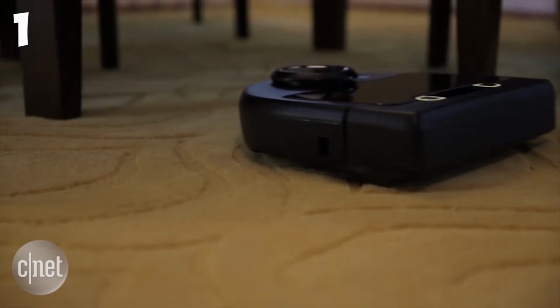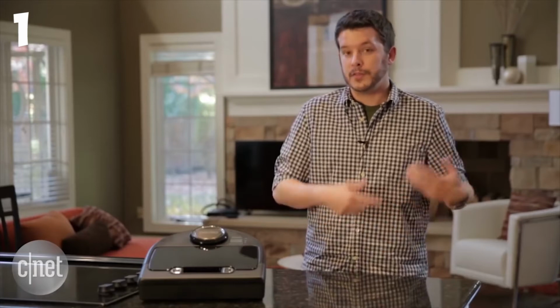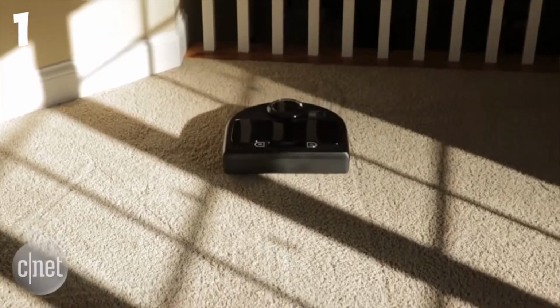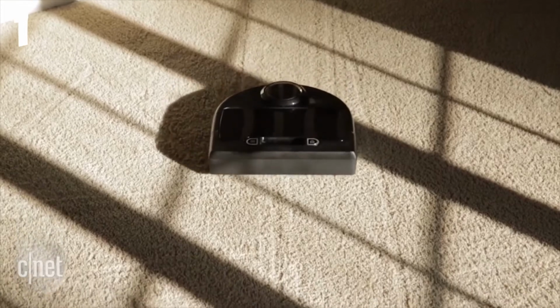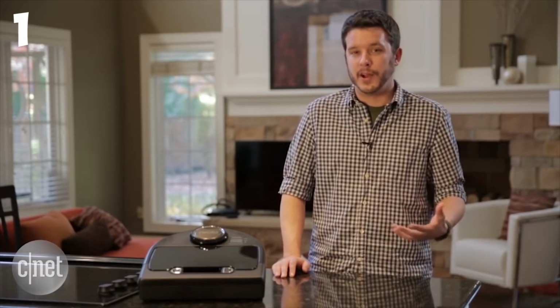None of their previous robot vacuums have come with remote controls, so now with this app, you've got a way to control it without hunching over to press a button. Other notable additions include the upgrade from a nickel metal hydride battery in the old models to a lithium ion battery here in the connected model. That's gonna make it last a little longer and run down a little slower.